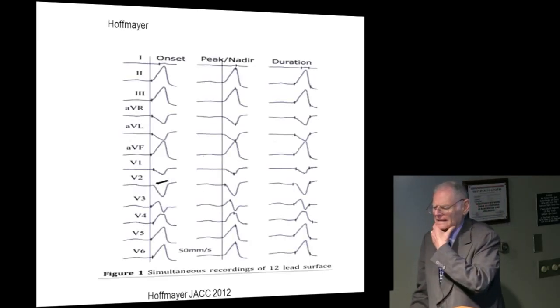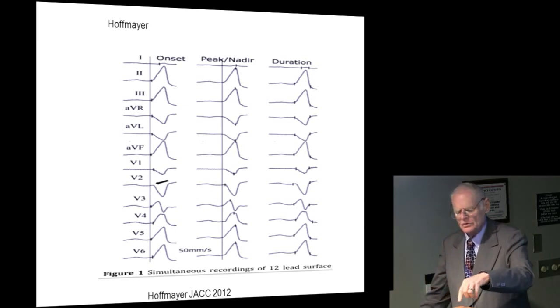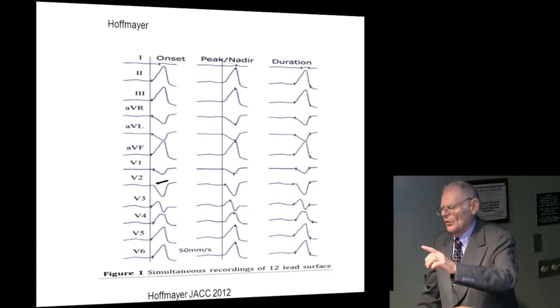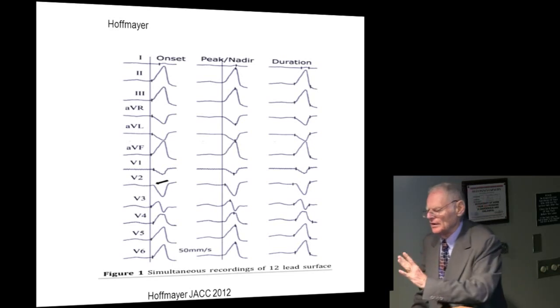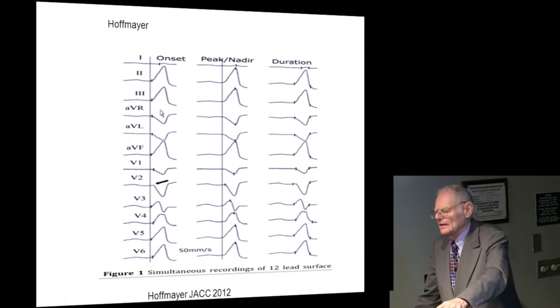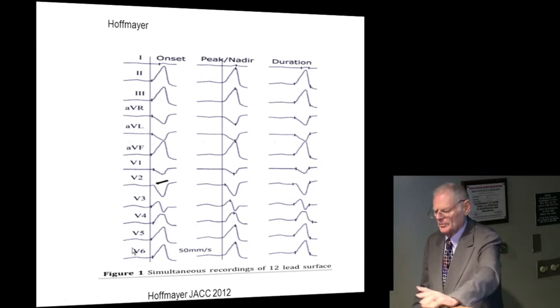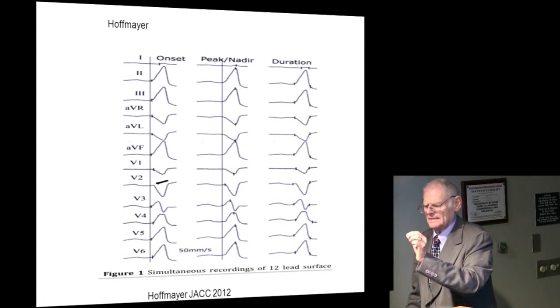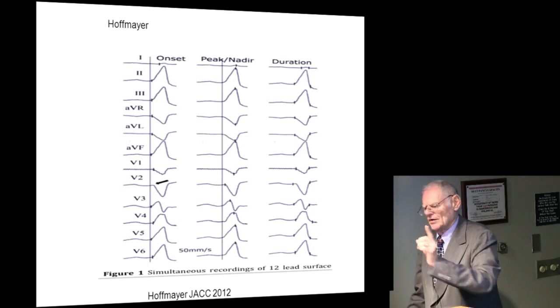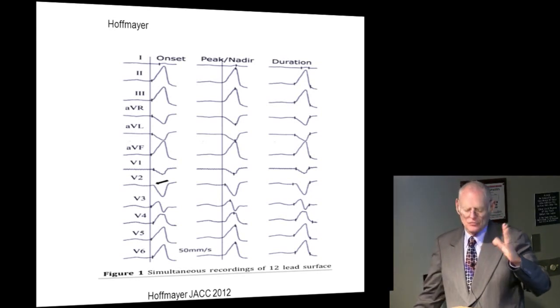Now, we became interested in the PVCs because, as you can see, many of the patients with ARVC will have none of the ECG criteria. So we said, can we learn anything by looking at the electrocardiographic patterns of the PVCs themselves? We were particularly interested in distinguishing the PVCs that one might see in somebody with ARVC versus right ventricular outflow tract disease, right ventricular outflow tract tachycardia.